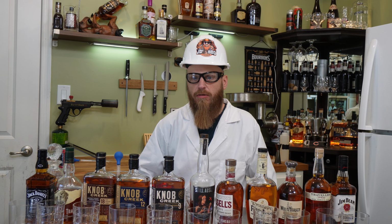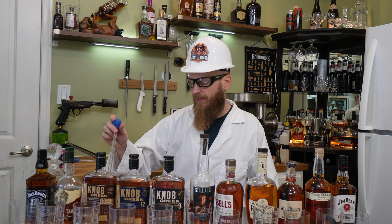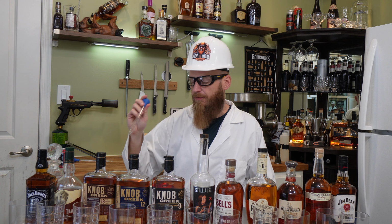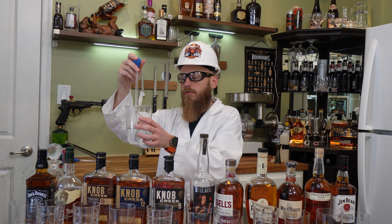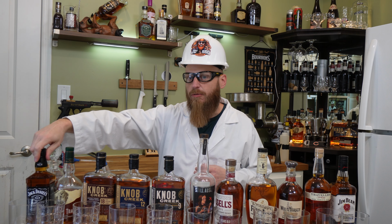In all these glasses now, I have 1 ounce of Coke. Easiest way to get the half ounce instead of trying to pour a half an ounce into a jigger is just do 15 mils in the pipette. Have some water here so I can clean out the pipette between each sample. Let's go ahead and get started with the Jack Daniels.